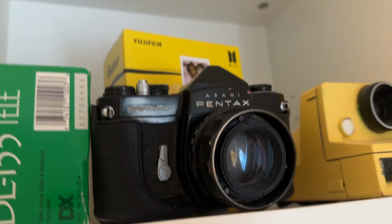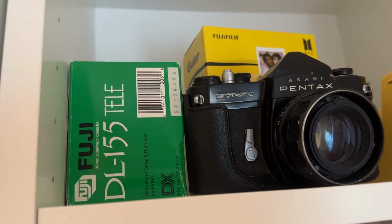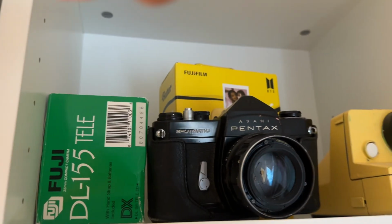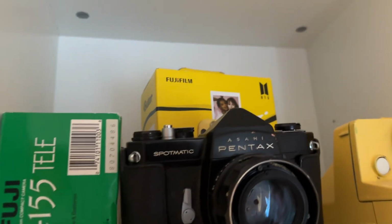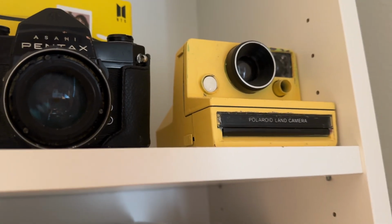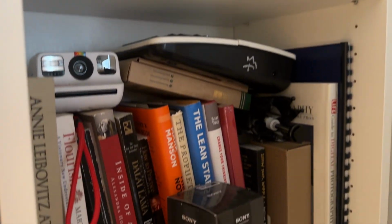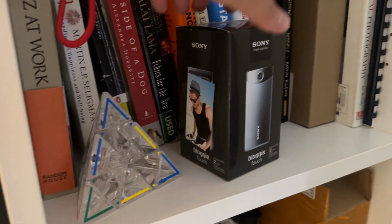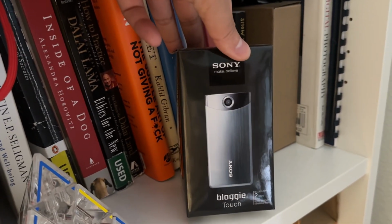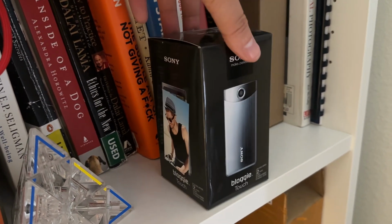Oh yes, on this cabinet right here we have a box with the Fuji DL155 Tele, and there's actually a brand new camera inside. And then we have the BTS Instax box, and then here we have the Pentax Sportmatic, and then this one doesn't work, a bunch of photos and books. And here, this is my grandpa's camera actually. So when we went through his stuff, I saw this and I just thought, you know what, I'm gonna take it. So I took it and it's just been sitting here.